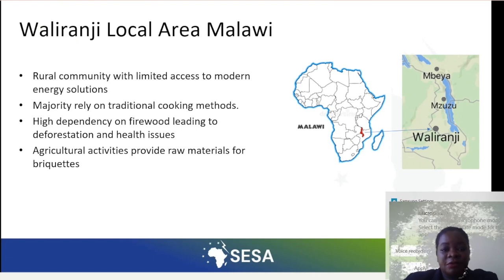We are found in Walilanji rural area. Walilanji has limited access to modern energy solutions, just like it is the case with all other rural areas in Malawi. Majority of the population rely on traditional cooking methods. There is high dependency on firewood, leading to deforestation and health-related issues. Agricultural activities provide raw materials for making of our briquettes.